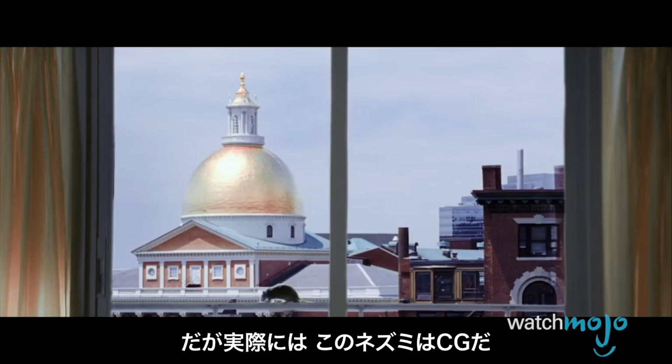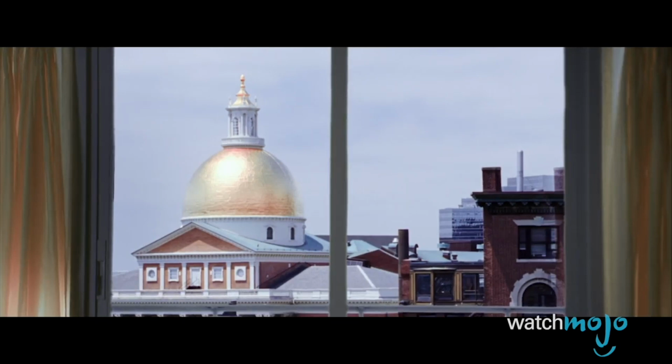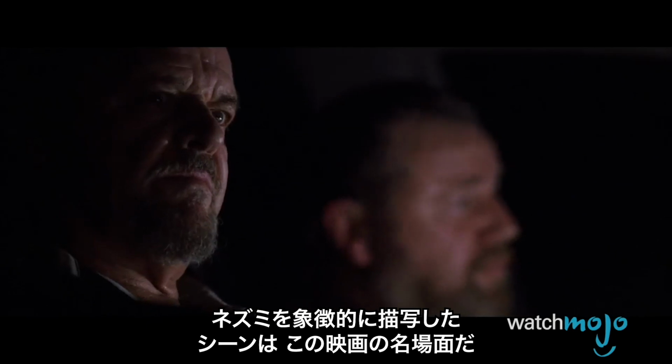However, despite its realistic appearance, the rat is actually digital. While it's not clear whether the rat is a composite or completely CGI, the effect is the same. Cleverly symbolizing the rats of the film over a gold backdrop, the shot is undeniably one of the film's best.